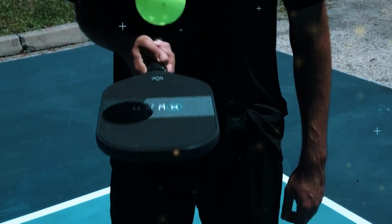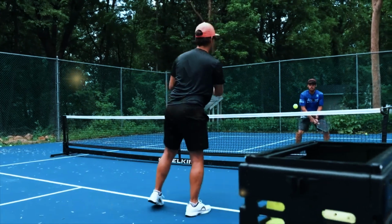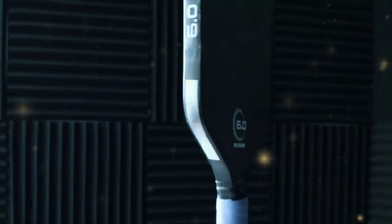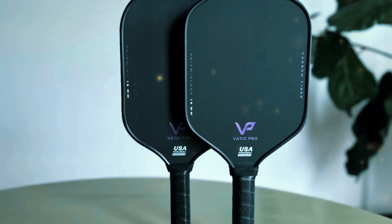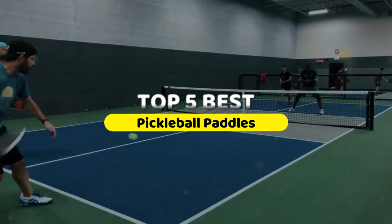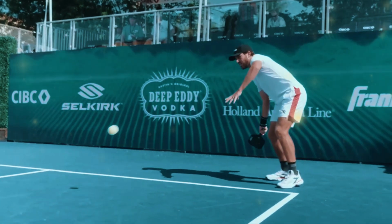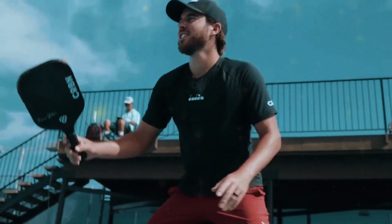Pickleball is sweeping the nation, and if you're here, you already know the right paddle can make or break your game. Whether you're a seasoned pro or a curious beginner, choosing the perfect paddle is as crucial as mastering your serve. In this video, we're breaking down the top 5 pickleball paddles of 2025, the good, the bad, and the game-changing. So sit tight because we're diving into the paddles that will elevate your game like never before.